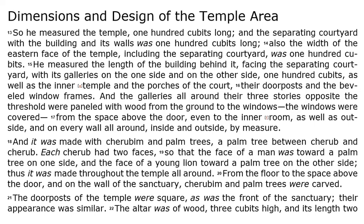He measured the length of the building behind it, facing the separating courtyard, with its galleries on the one side and on the other side, 100 cubits, as well as the inner temple and the porches of the court, their doorposts, and the beveled window frames. And the galleries all around their 3 stories opposite the threshold were paneled with wood from the ground to the windows. The windows were covered, from the space above the door, even to the inner room, as well as outside and on every wall all around, inside and outside, by measure.